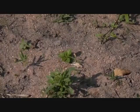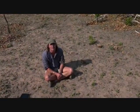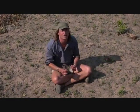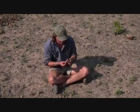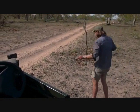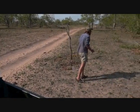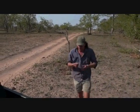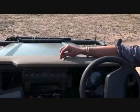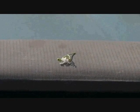But the real reason why I stopped here, and don't worry, Faith, I haven't forgotten about you. I just quite like sitting in the sand. It's quite pleasant, from sitting in the Land Rover, good, clean African dirt. Now, what I actually stopped to get, just make sure there's no other wonderful little creatures around. No? Okay, let's carry on. You know, it's not the healthiest looking one.